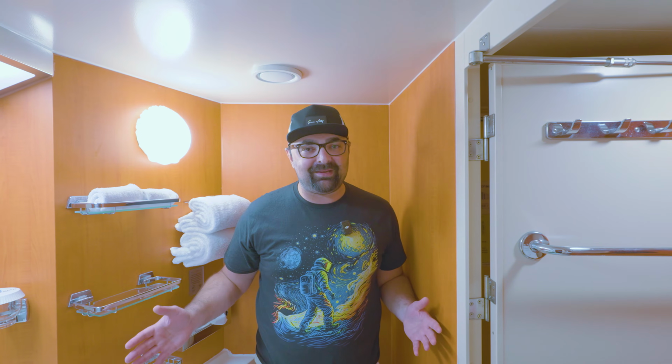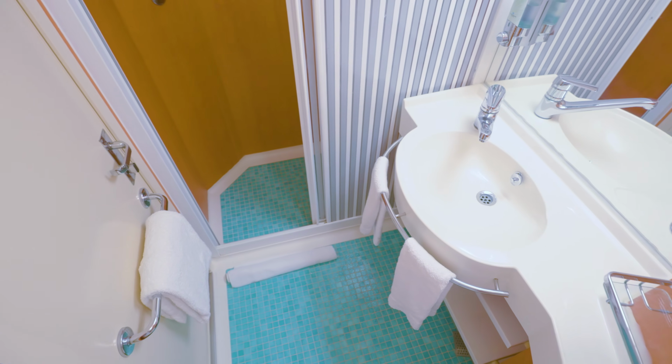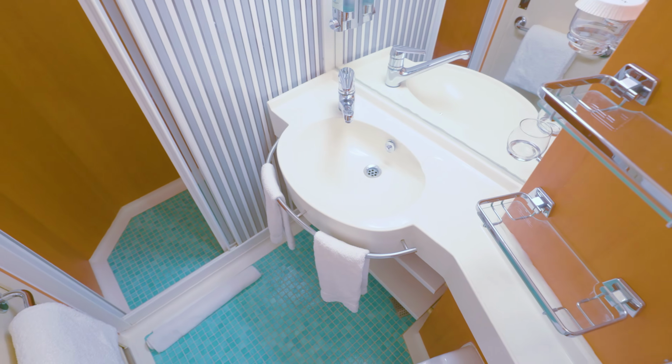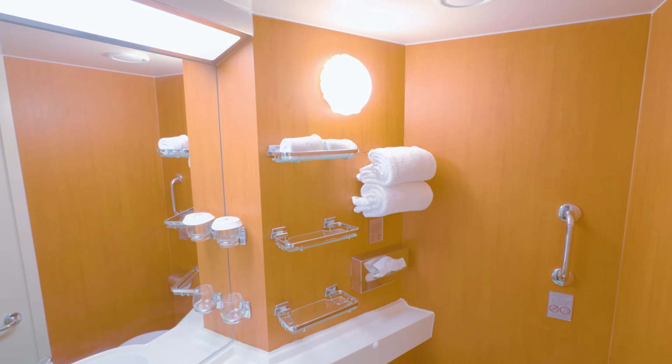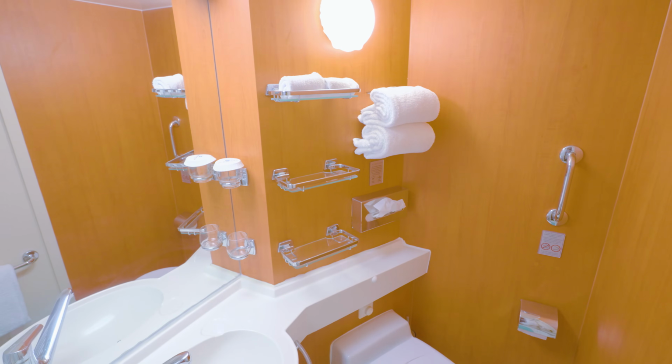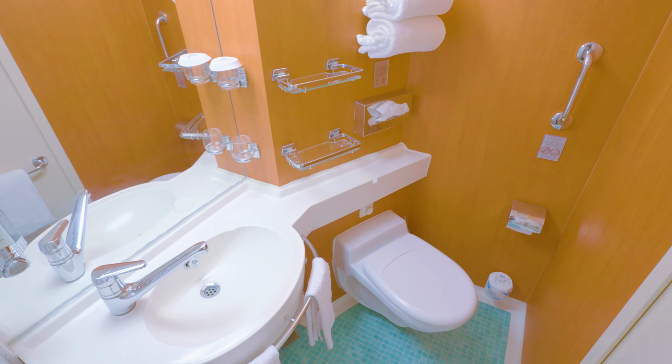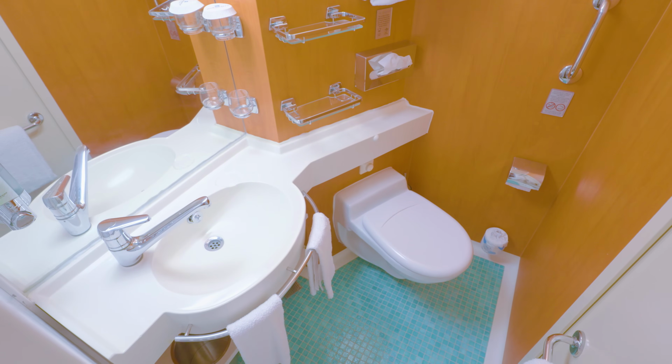So the first thing you realize when you get into this bathroom is how small it is. I'm a pretty big guy and I can barely fit. I'll show you what I have to do to use the toilet in just a little bit, but generally speaking, this room has a small sink, it has some shelving, there's a little can for your garbage, there's places for you to put your toiletries, and hooks for your towels.